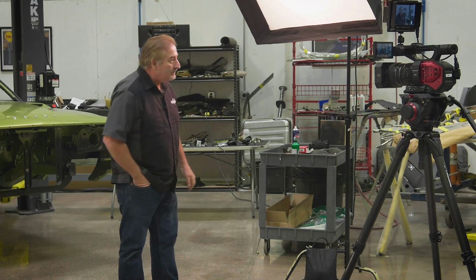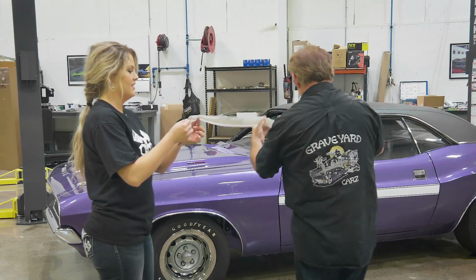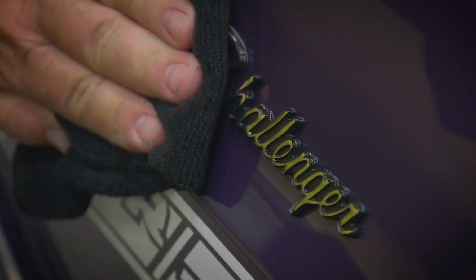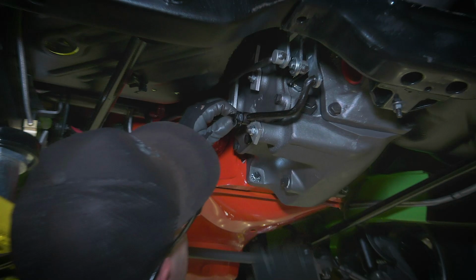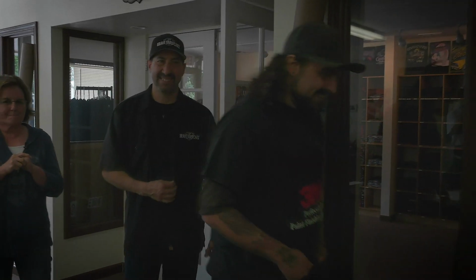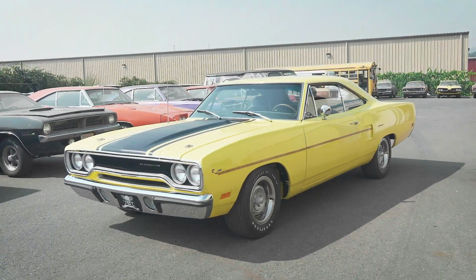Great, cut, beautiful, awesome. So far, the Ghouls have installed the white longitudinal stripe on the 1970 Plum Crazy Challenger. Now, Dave just needs to finish up the underside of the tribute Superbird before the team gathers to reveal the Roadrunner to its patient owners.